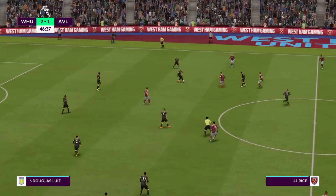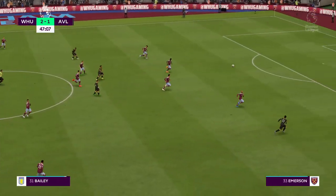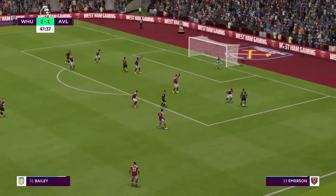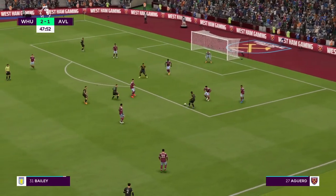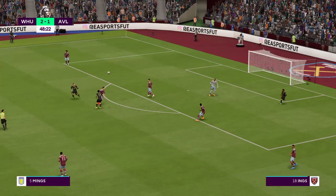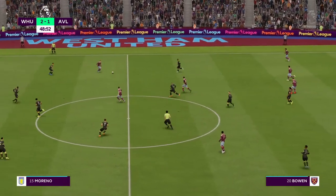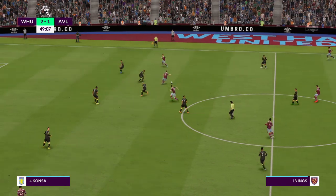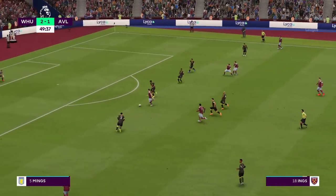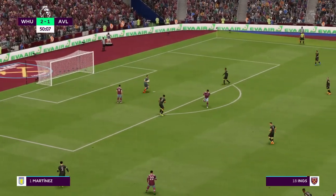Really getting stuck in. And a good-looking ball. Bailey. Buendia. Can he find the net? And caught by the keeper. Soucek. In possession, Bowen. Ings. In a position from which they could potentially do a bit of damage here. Danny Ings! Well, it really wasn't a great effort, was it?